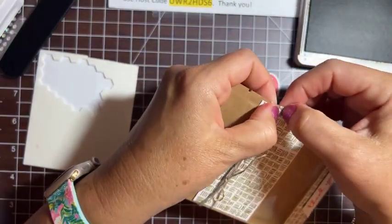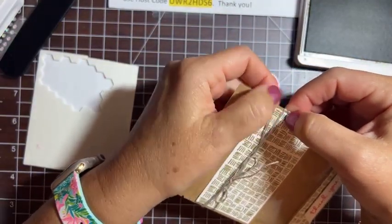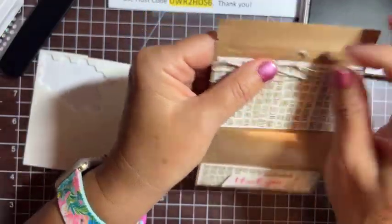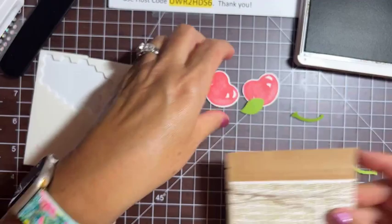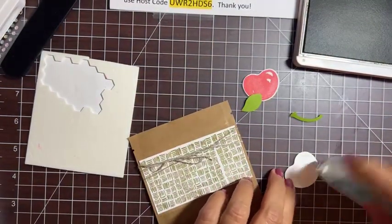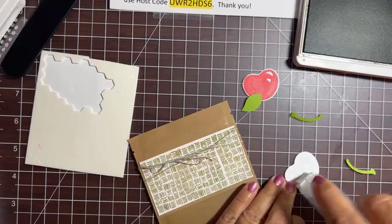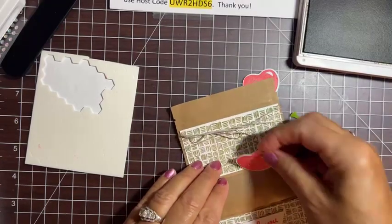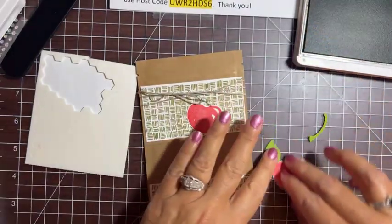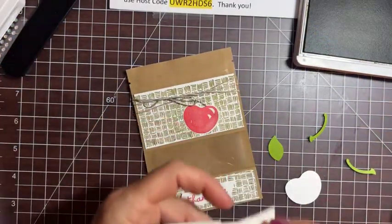All right, before we put our cherries, I've got some, this is the linen thread. You can always also use the baker's twine in the crumb cake color. And I'm just wrapping it around 3 times. I think this linen thread is a little bit thinner than what I used. I think I used the baker's twine for the other one that I did. So you'll be able to see the difference. I'll show you the difference.